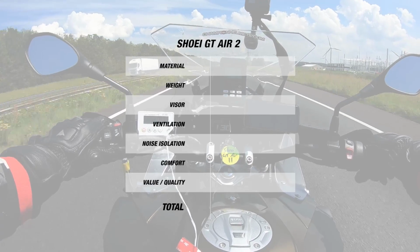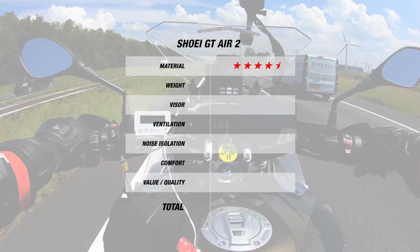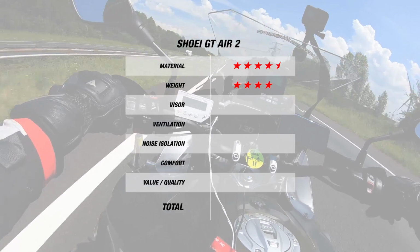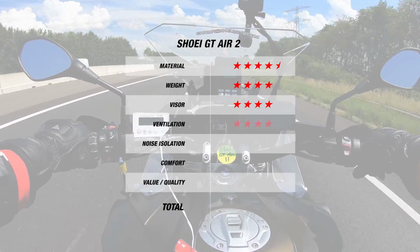Overall, the GTR2 scored very well with 3 shell sizes and Shoei's AIM material, that's 4.5 stars for material. For weight as well, the GTR2 did well with 4 stars. Since the GTR2's visor is sturdy and has the pinlock insert in the box, that's another 4 stars. For ventilation, this helmet also did well with a 1 degree difference, so that's another 4 stars.